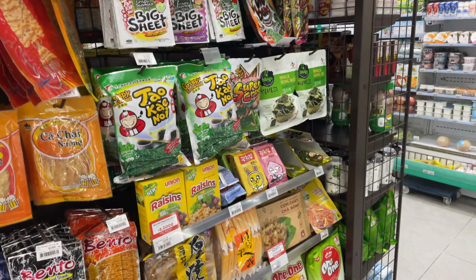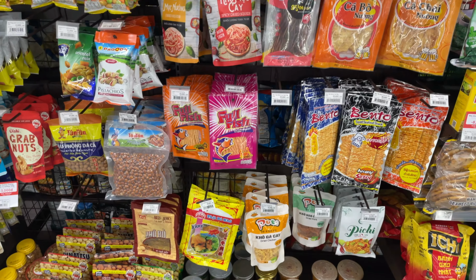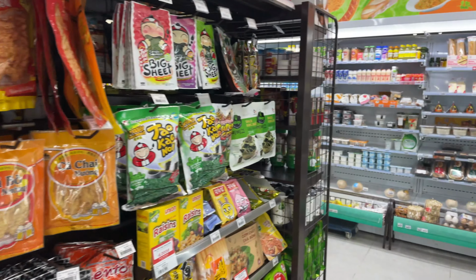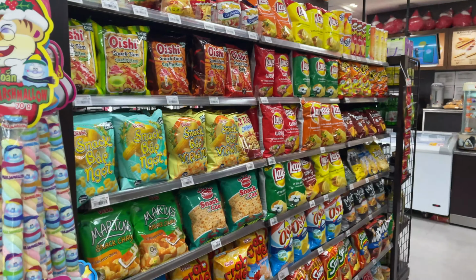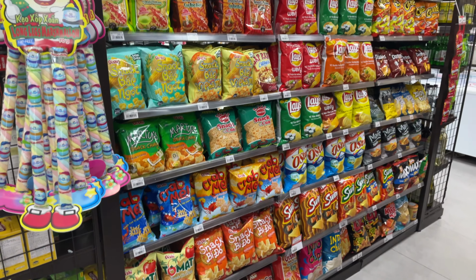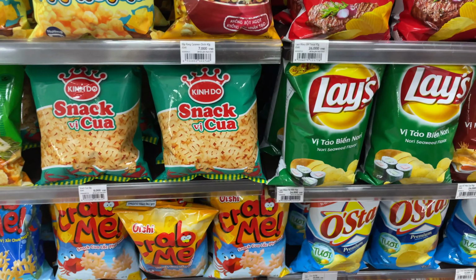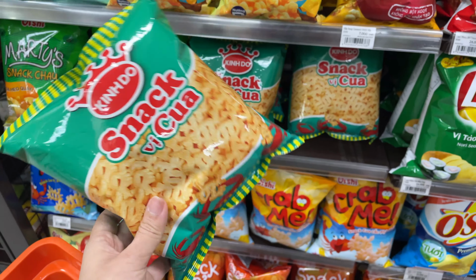Here we have light snacks, seaweed, nuts, and seeds. Over here are some more snacks. There is this crab flavor that's worth every kiss, a flavor of choice in the 1990s here in Vietnam. Oh, here it is. I'm going to take it with me.